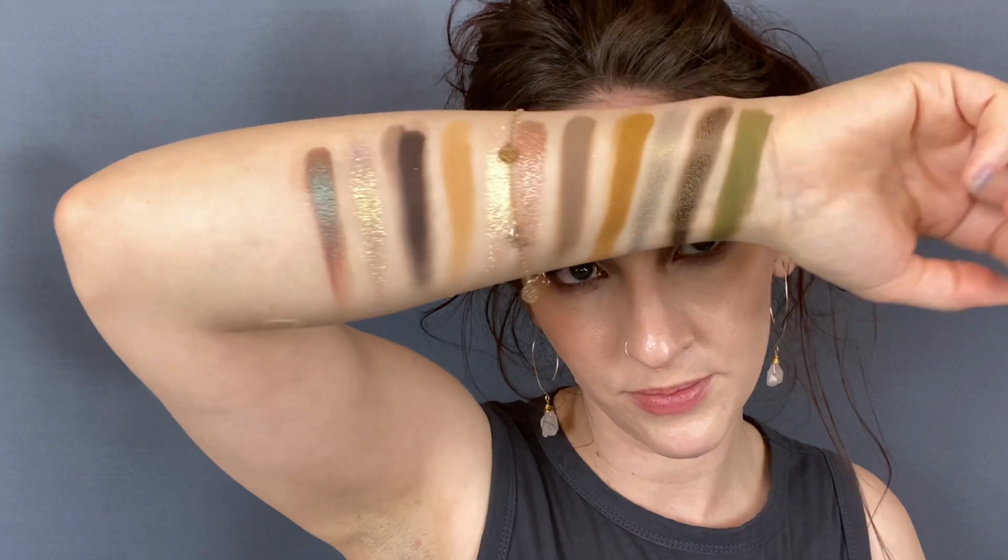Anyway, I'm going to take off my makeup and wipe off my arm. Look at this beautiful arm, really. I'm gonna wipe all this off, and then when we return, I am going to put it on my eyes. So, I'll be right back. One moment. I know, I really am stunning.